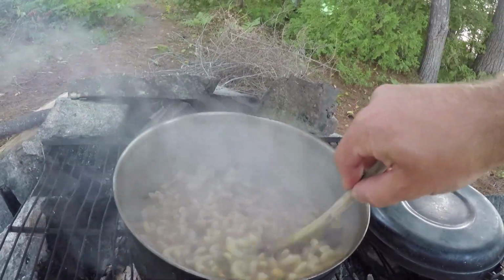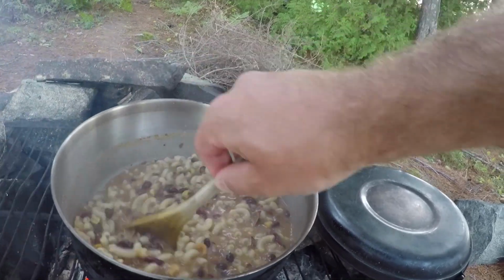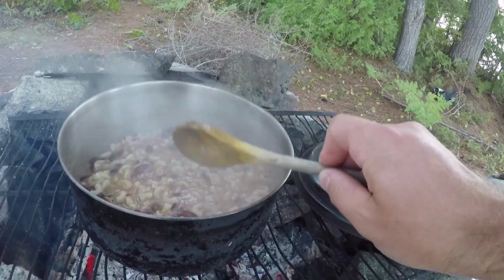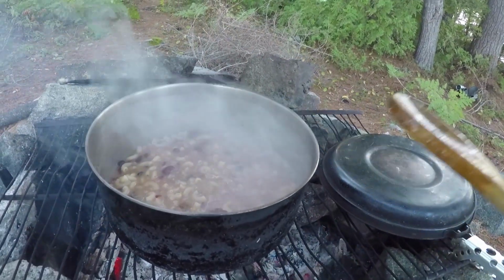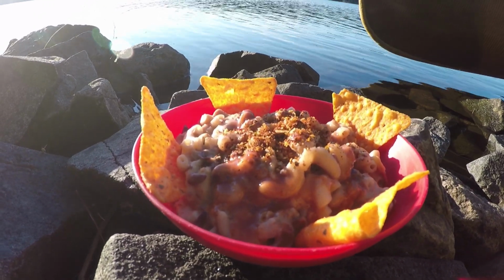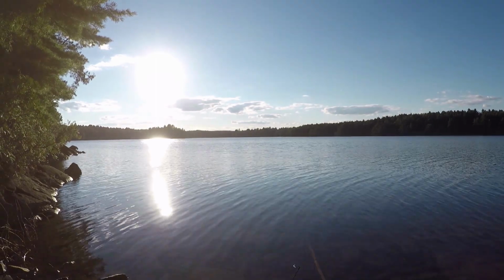I'm cooking the macaroni for a little bit. Rehydrated the chili first. I'm just cooking in the macaroni. This is the finished product of the chili mac with sweet chili heat Doritos. And this is our incredible view.